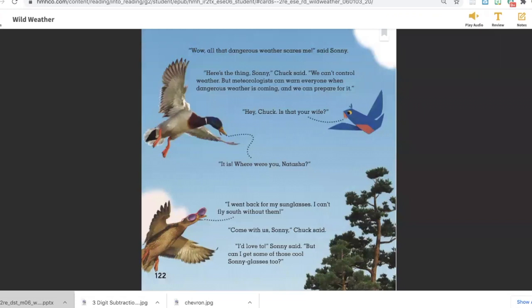Wow, all that dangerous weather scares me, said Sunny. Here's the thing, Sunny, Chuck said. We can't control weather, but meteorologists can warn everyone when dangerous weather is coming, and we can prepare for it. Hey, Chuck, is that your wife? It is! Where are you, Natasha? I went back for my sunglasses. I can't fly south without them. Come with us, Sunny, Chuck said. I'd love to, Sunny said. But can I get some of those cool sunny glasses too?